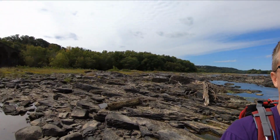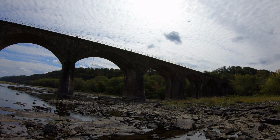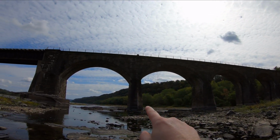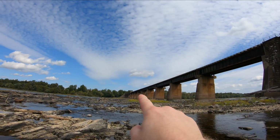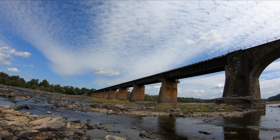I'd imagine it's probably over there. This bridge was opened in 1905, and originally it had 28 of these archways, and they went the whole way across the river. Today it carries the Norfolk Southern line.